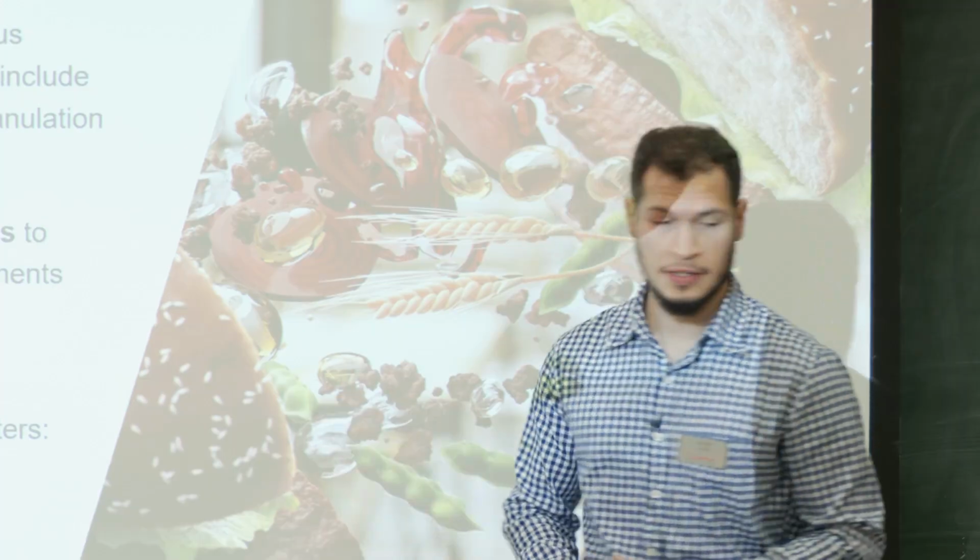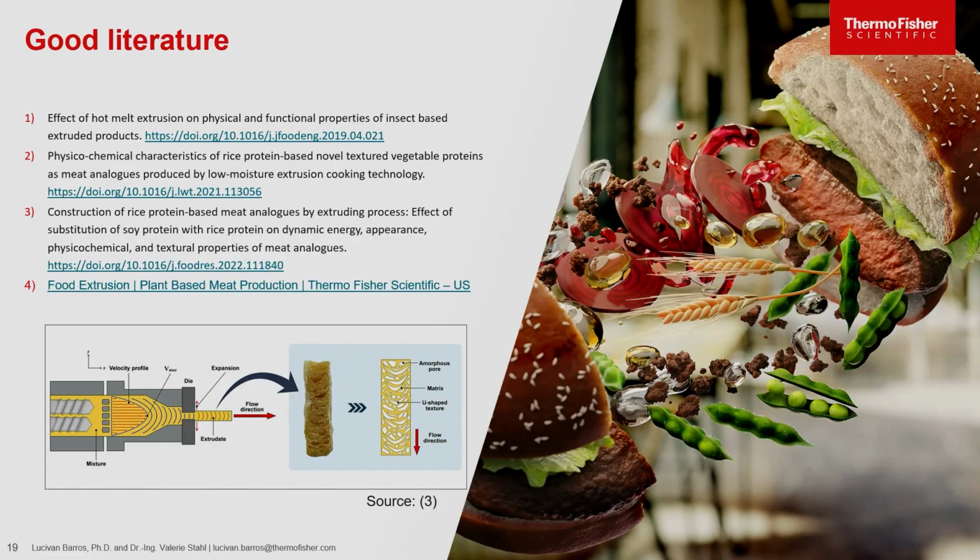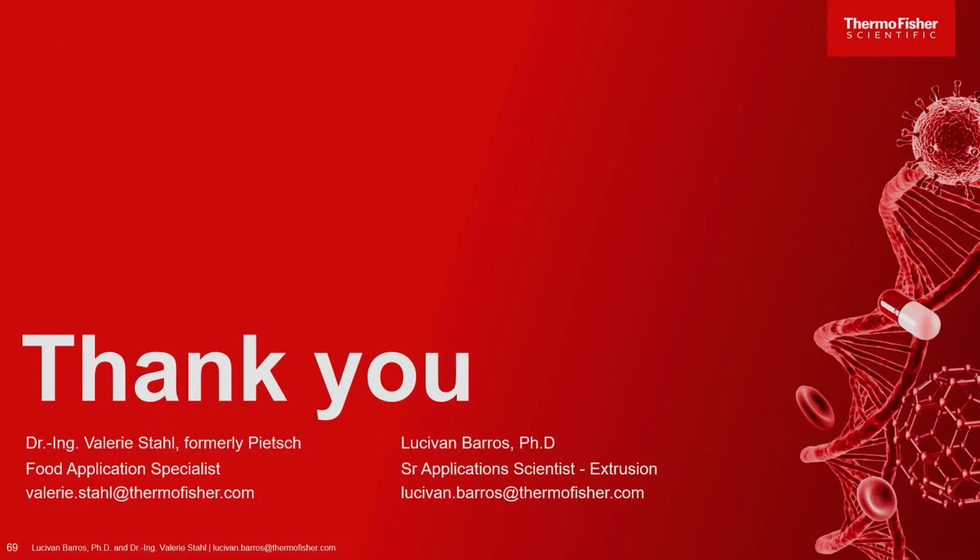So this is the conclusion of this presentation. But I also brought here some nice literature that I've read. We have 4 papers. These I found very interesting. They adapted this die to be both a cooled die and also expansion, and they form these different kinds of morphology. It's nice if you have interest in reading. I put the DOI here. That's all for today. Thank you so much, and we can have some questions.